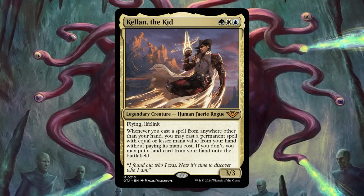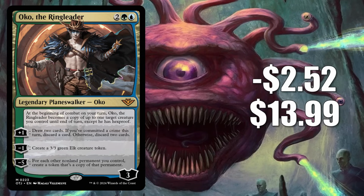I have seen some trying Oko in Standard, but the card is not anything like the original Oko, so it isn't currently seeing an abundance of play. Again, couple this with the inventory getting into players' hands, and this moves down.